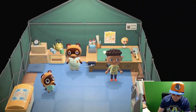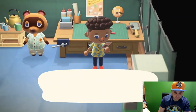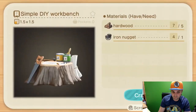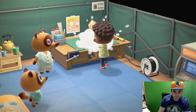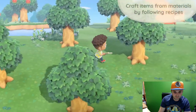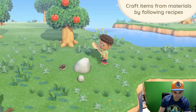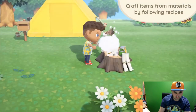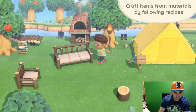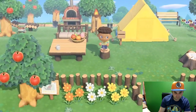First, just learn the DIY recipe. Then, choose what to make. And there you have it. It's ready. As you can see, with enough recipes and the right materials, you can build a plethora of wonderful things, even on a deserted island. You'll enrich your life with your own hands.